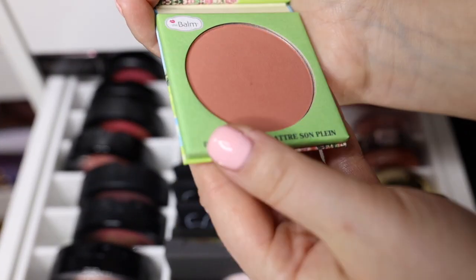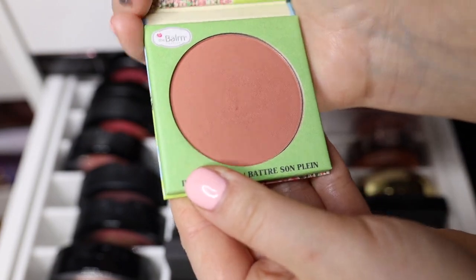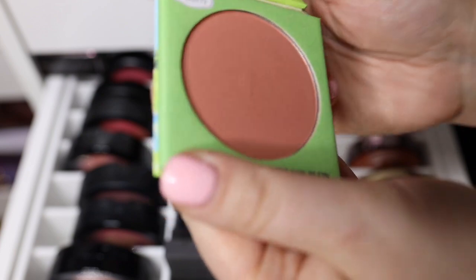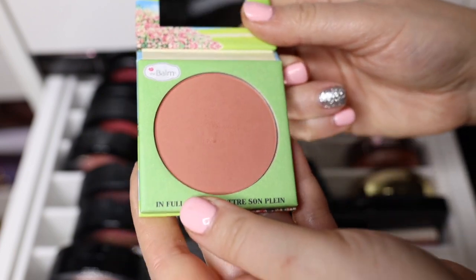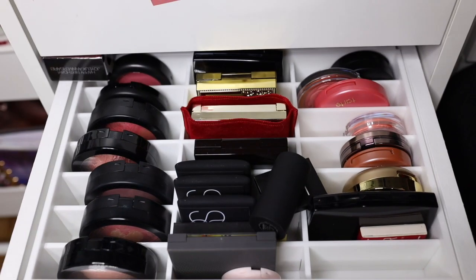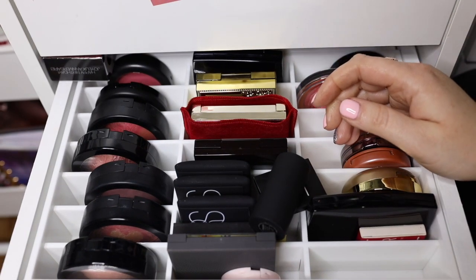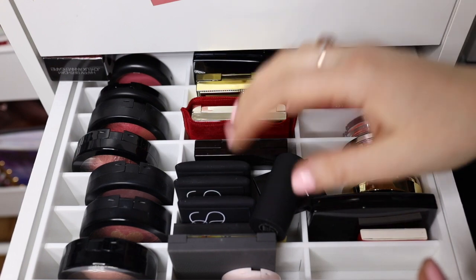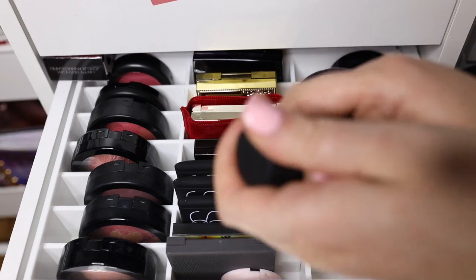Same thing with this one. Kind of swatched it. Did I use it? Okay, so this is the Balm Springs, and it looks like I just swatched it, and it's a bit too dark for me. I'm really pale right now because it's winter time. But even summertime, I never get that tan where that blush would be good for me.